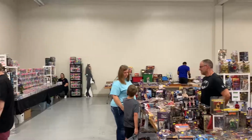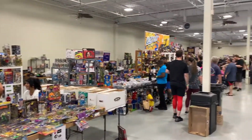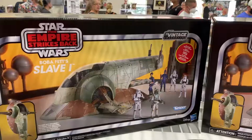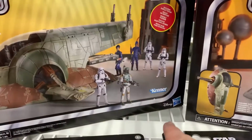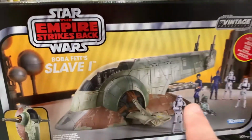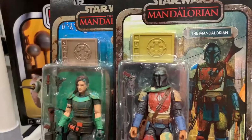It's hot in here. And there's this whole section back here that we've kind of glossed over. Haven't really gone over it too much. Here's another Disney Hasbro Slave One. But are they even calling it Slave One anymore? You better get your hands on this while you still can, because they're just going to change it and call it Boba Fett's ship. Giant Mandalorian.